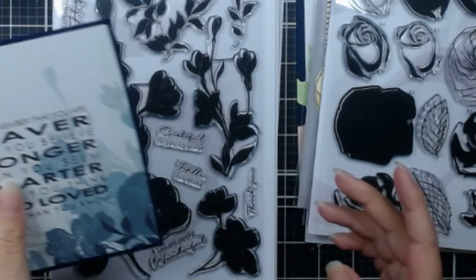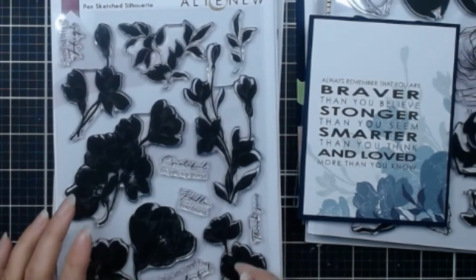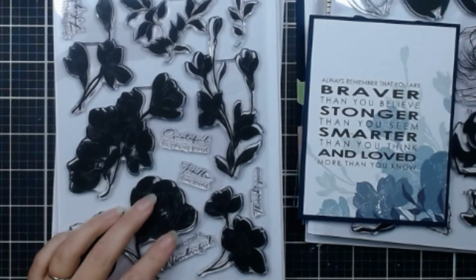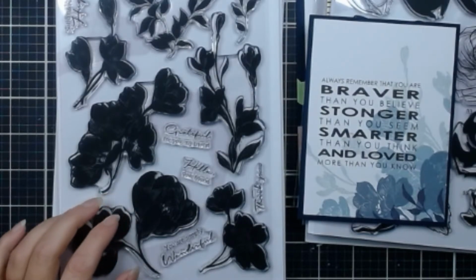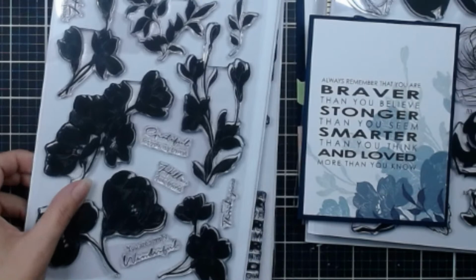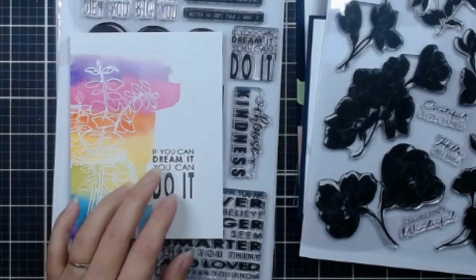Then we have the Pen Sketched Silhouette. So if you did love the Pen Sketch flowers, but you wanted them in more of a silhouette style, this one is right up your street. So you can see here that we have the really beautiful images, as well as some sentiments in there as well. So that is that one. I'm just going to move that one over. There is a matching die set for that one as well.